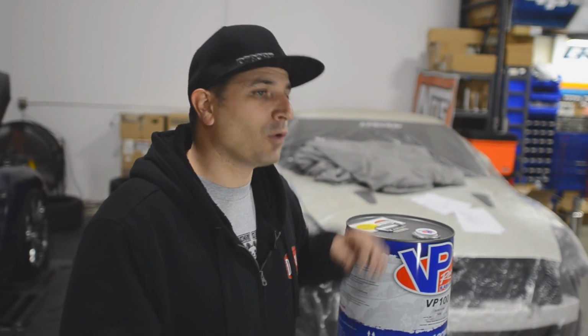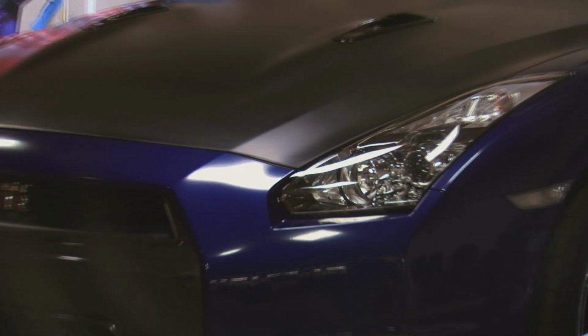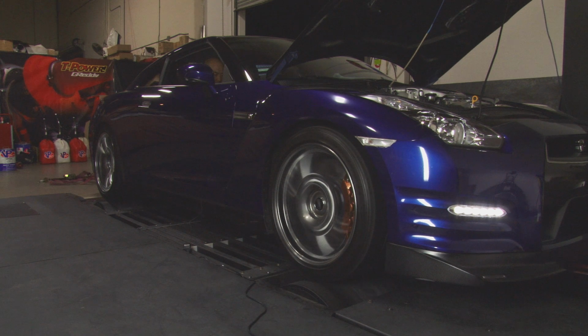After completing the test with the VP Street Blaze 100, we'll go and test out the MS109 to see how much additional performance we can achieve. For the testing with the MS109, we decided to keep the same exact calibration in the Cobb Accessport. During these dyno pulls, the MS109 allowed even more power to be made.